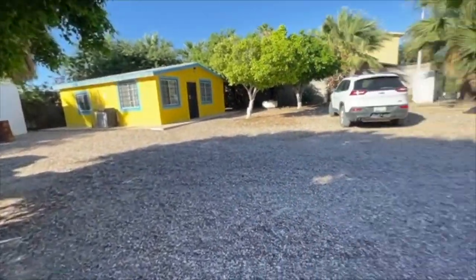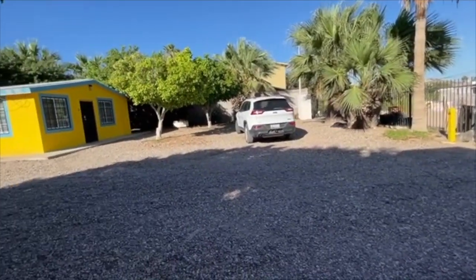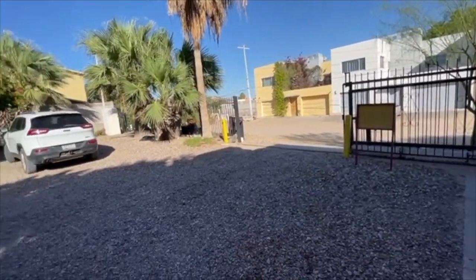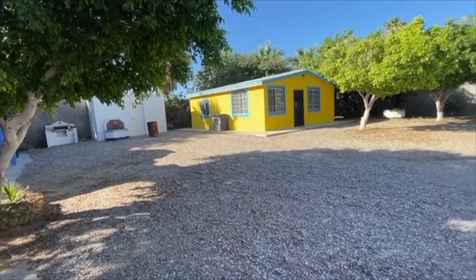I should say that this is in the Mirador area, very quiet, quaint, within walking distance of the bars and the ocean. The beach is about four blocks walk from here.